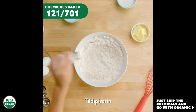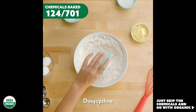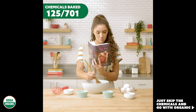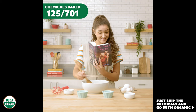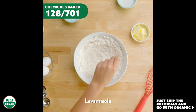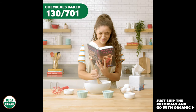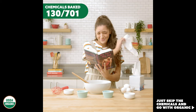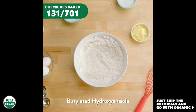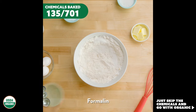Skip this. You may also be adding a dash of tildepyrrolizine and possibly a pinch of thiodipropionic acid. Maybe a sprinkle of triptorelin. How about a teensy bit of doxycycline? Or perhaps an itty bit of virginiamycin? You may also be adding a dash of ponazuril and possibly a pinch of methylprednisolone, maybe a sprinkle of levamisole. How about a teensy bit of famphor? Or perhaps an itty bit of cyclosporine? You may also be adding a dash of butylated hydroxyanisole and possibly a pinch of boldenone undecylenate, maybe a sprinkle of dilauryl thiodipropionate. How about a teensy bit of erythromycin? Or perhaps an itty bit of formalin?